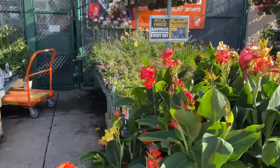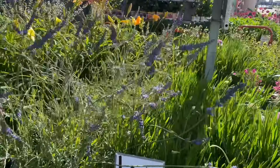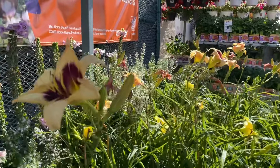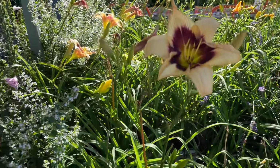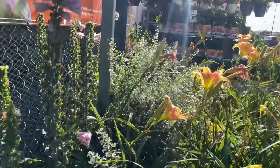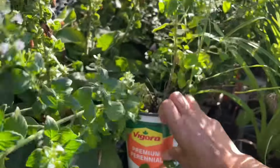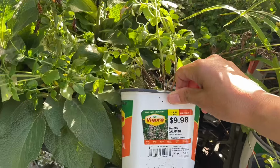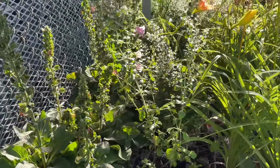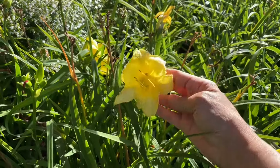Cannas are not perennials in my area. Lavender is beautiful. They have some different colored lilies. They have some beautiful purple foxglove. I don't know what this little white plant is. Let's see what it's called. It is called savory calamint. Never heard of that. It's pretty though. We have some more just yellow, pretty.